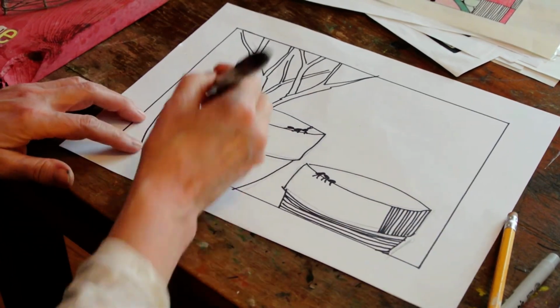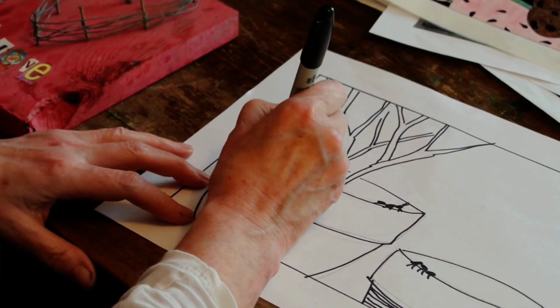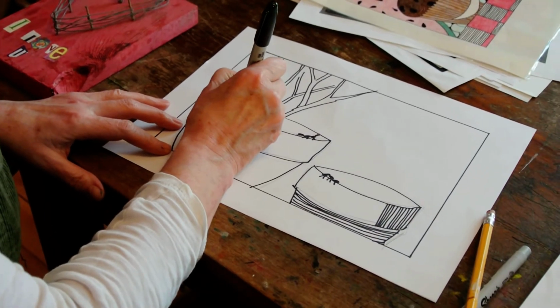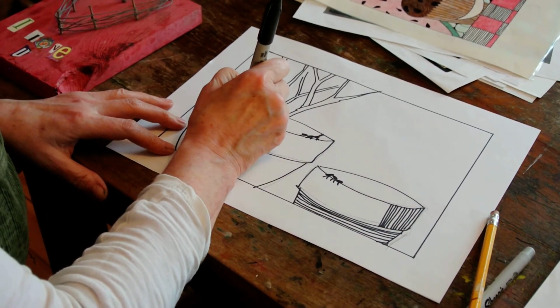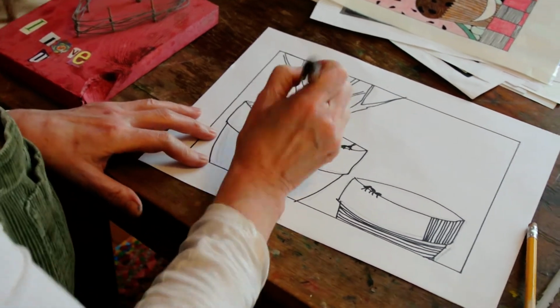Let me show you stippling now. Stippling is when you use a lot of little dots right next to each other. Okay? That's stippling. And I want to show you cross-hatching.